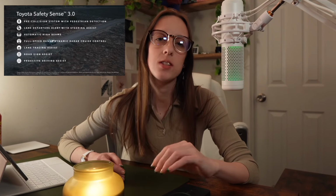And of course, on the TRD trim, it's going to come with a lifted suspension and adjustable Fox shocks, a standard high clearance front bumper, a hands-free power liftgate, the signature power rear window, an available roof rack, the heritage-inspired front grille with an integrated light bar, power running boards, blind spot monitoring, and of course, Toyota Safety Sense 3.0.